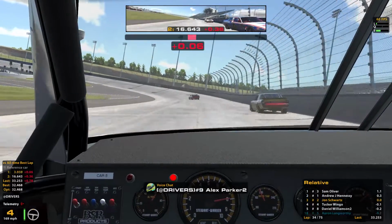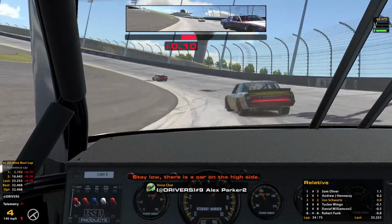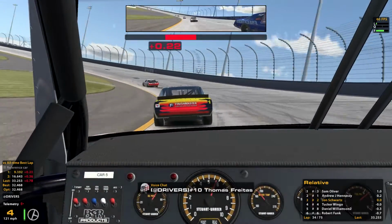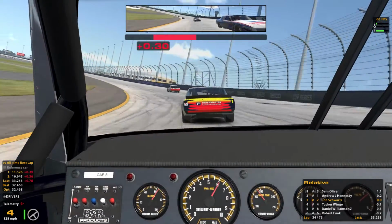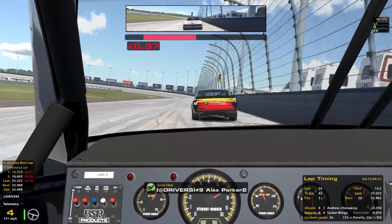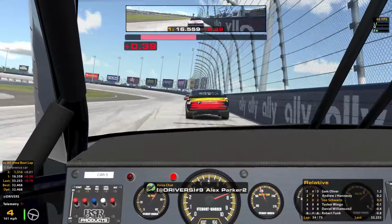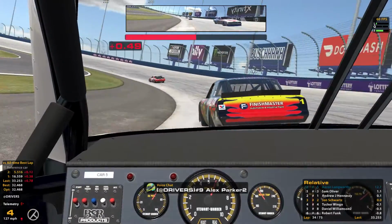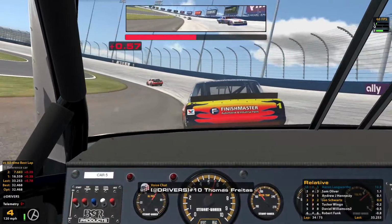Did you get booted, Tim? Nah, just too much rear brake. I saw that in my mirror. I don't usually see that unless someone pushed them from behind. Yeah, I locked the rear tires up.